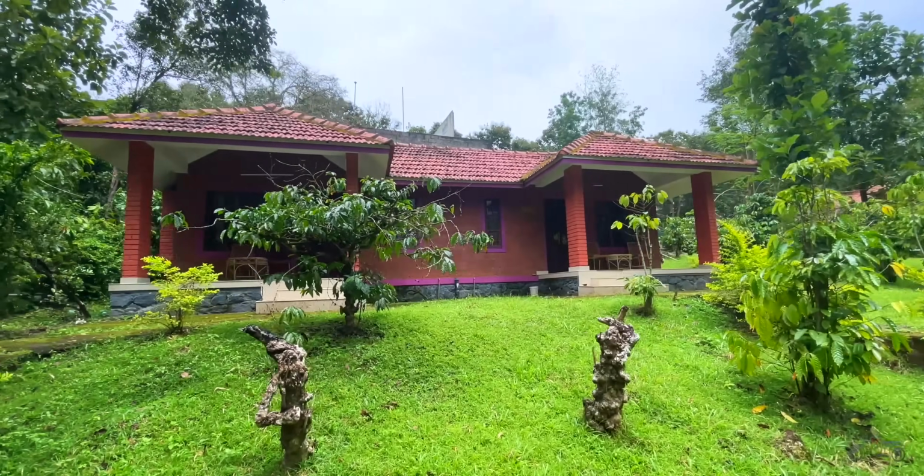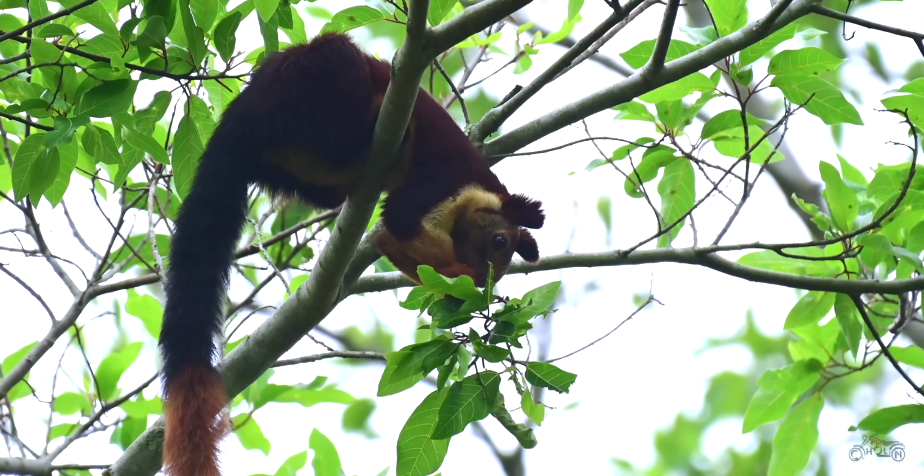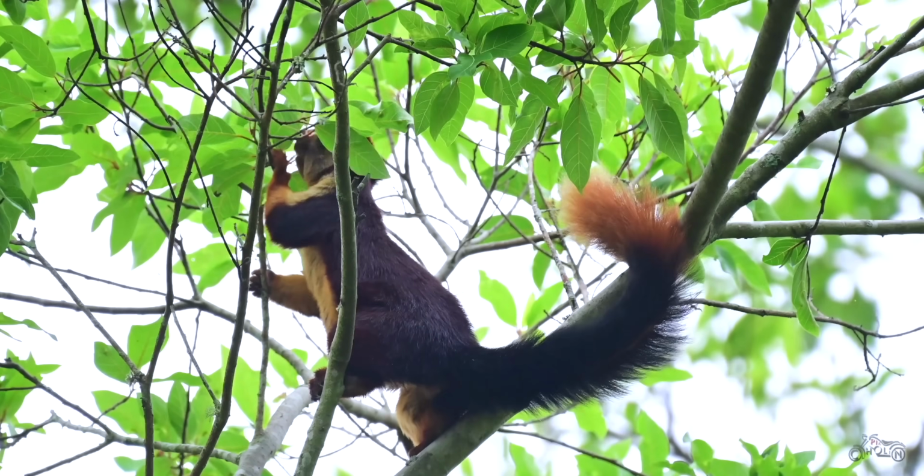You can spot several birds and small animals right inside the resort. There is also a small waterfall within the premises.